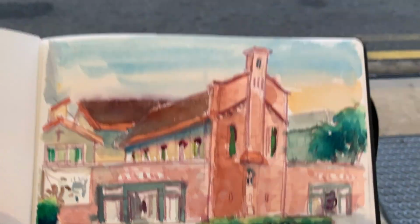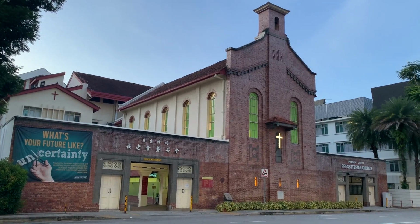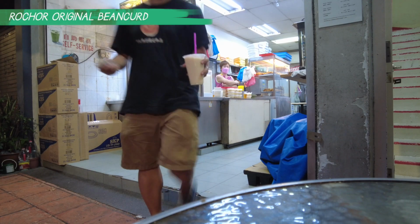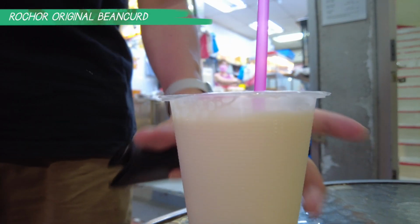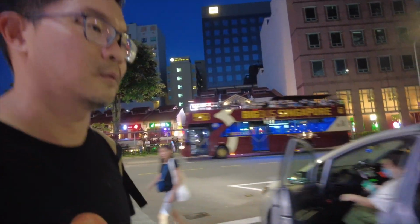Alright, so I'm inching closer every end of the day towards the end of finishing this project. Probably about 6 more locations. I'm gonna stop by here before the next stop at Orchard Road to get some soybean milk. Let's head over to the Presbyterian Church at Orchard and see if it's still bright enough for a sketch. Otherwise, I'm just gonna wrap things up this evening and I'll continue on another session.